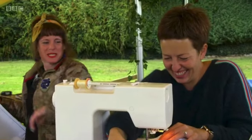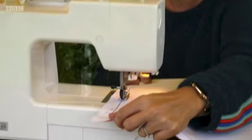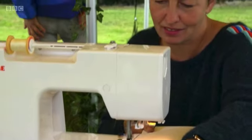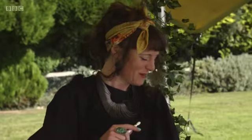It's a good idea, because it means they'll survive longer in the rain. That's true. So it'll be worth the pain. Certainly making the sewing machine churn a bit. It's got a nice low rumble. It has.